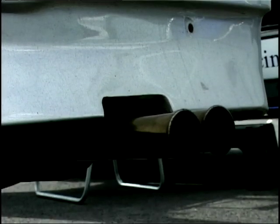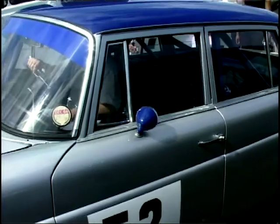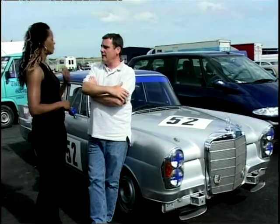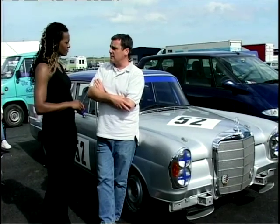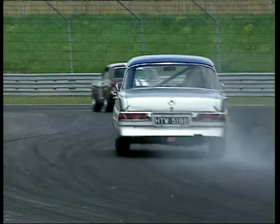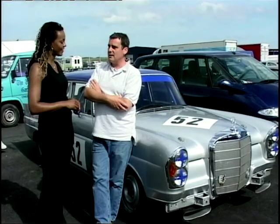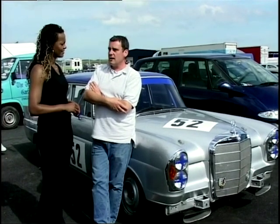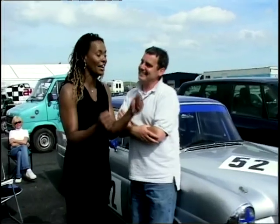We did it all to FIA specification. That's sort of European racing. So again, we're slightly underpowered compared to what's out there. But it's good fun. There's not many of them racing. There's 2 that I know of, mine and another one. And this is the only one in England. It's good fun. You don't have to tell me that. I know, I haven't had a go yet. One day, absolutely.